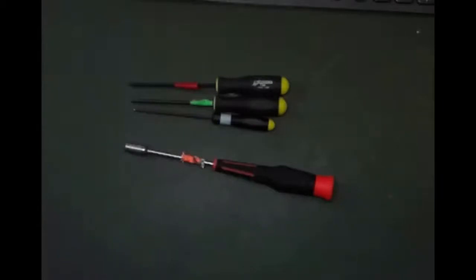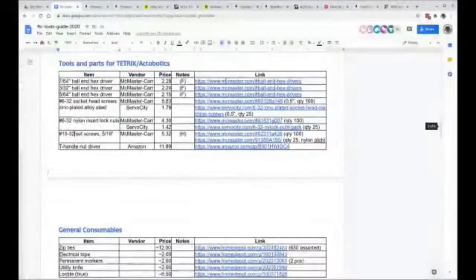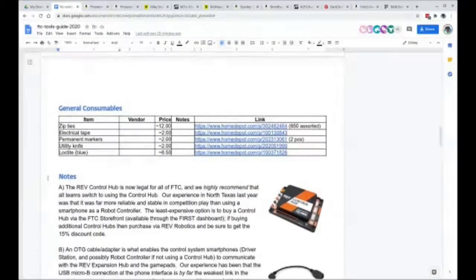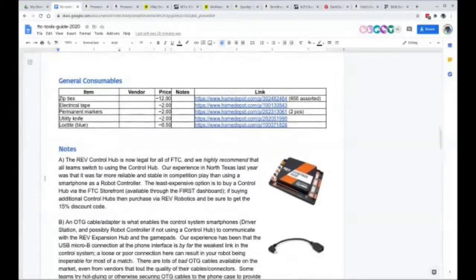The last bit that I'll cover is just the general consumables. So you almost always need zip ties. You almost always need electrical tape. It's good to have permanent markers. A utility knife of some sort is useful to have.